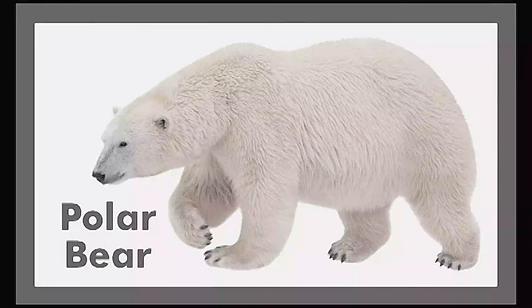Now this is a picture of a polar bear. Polar bears live in Alaska and Canada in the North Pole. Let's say it together. Polar bear. Polar bear. Polar bear. Very good. Let's try it again. Polar bear. Polar bear. Polar bear. I think we got it.